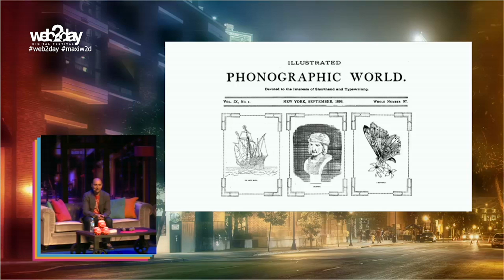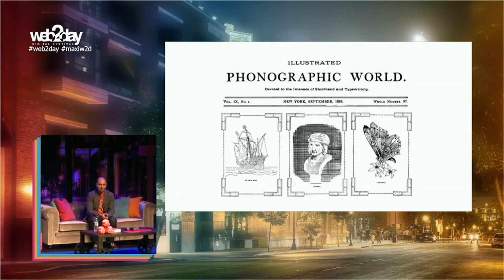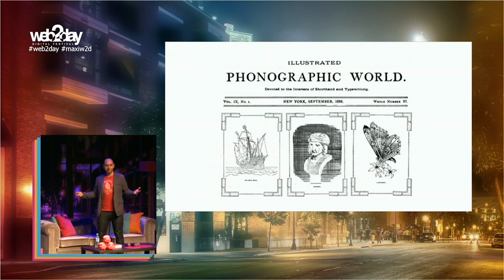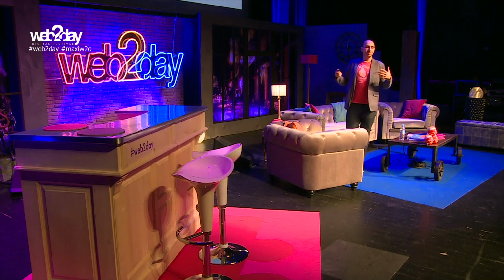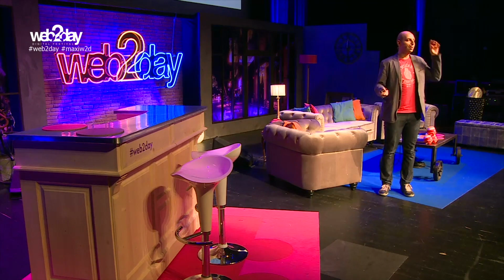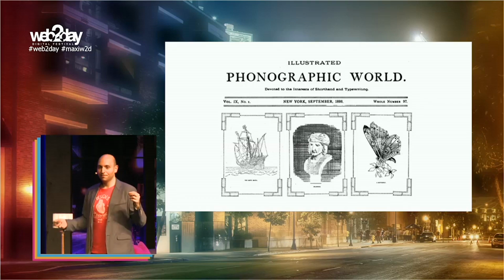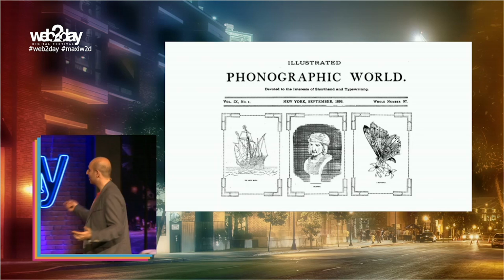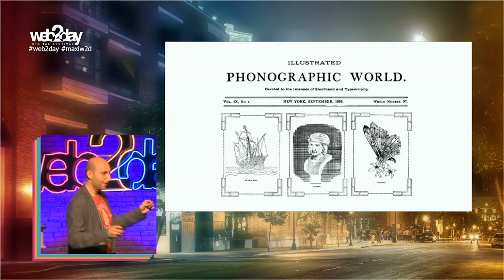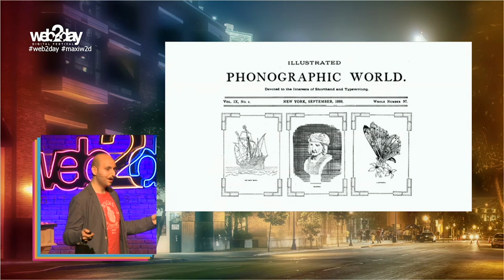1892, the Illustrated Phonographic World, right? They published a nice article about the so-called type art. Type art is what you can do, in art, with basic characters, like lowercase o, uppercase a, and stuff like that. So of course you had typewriters, but some crazy people went ahead and created this kind of illustrations and art out of these characters on typewriters.